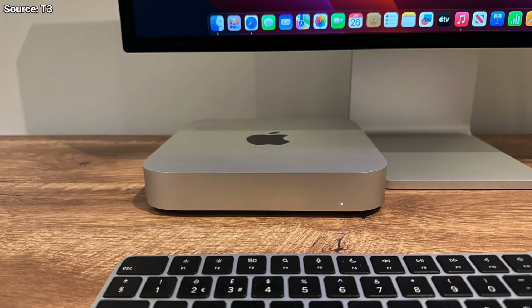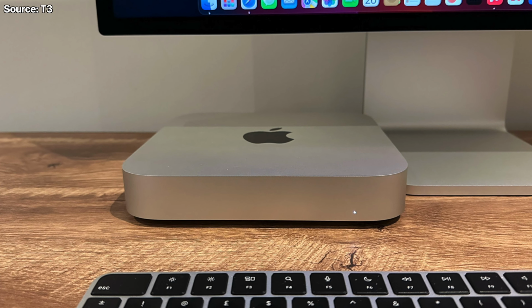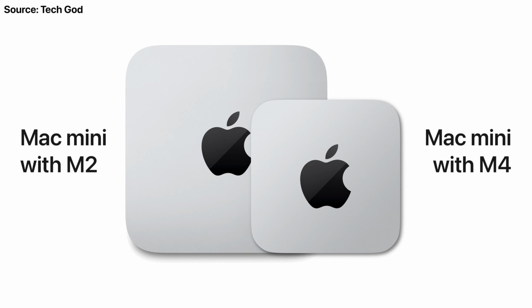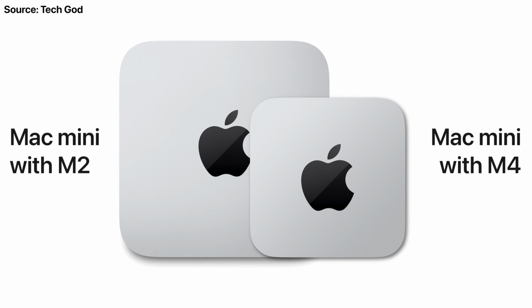Next will be the Mac Mini. So interestingly, this will be skipping M3 altogether, and it's jumping to the M4 and the M4 Pro chipset. And I guess it makes sense to skip M3 Pro, because as I said, it was a weird upgrade over the M2 Pro. However, unlike the other Macs, this won't just be a chip refresh. Here's a comparison picture of the current and possible new design by TechGod on Twitter, and you can see how radical this redesign is. It's so much smaller.